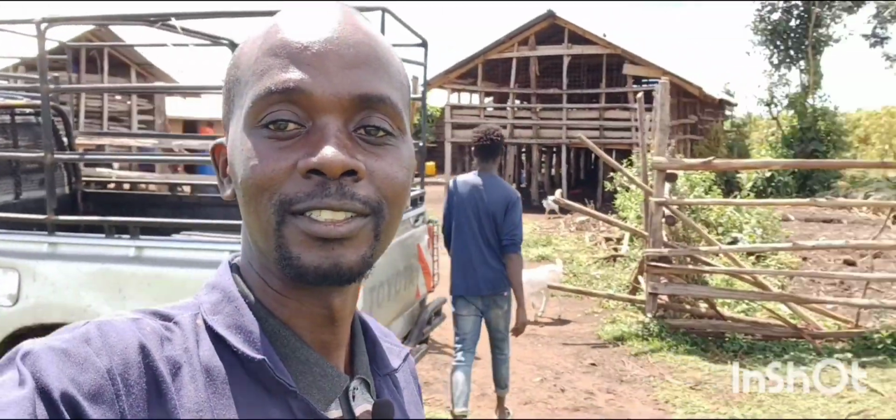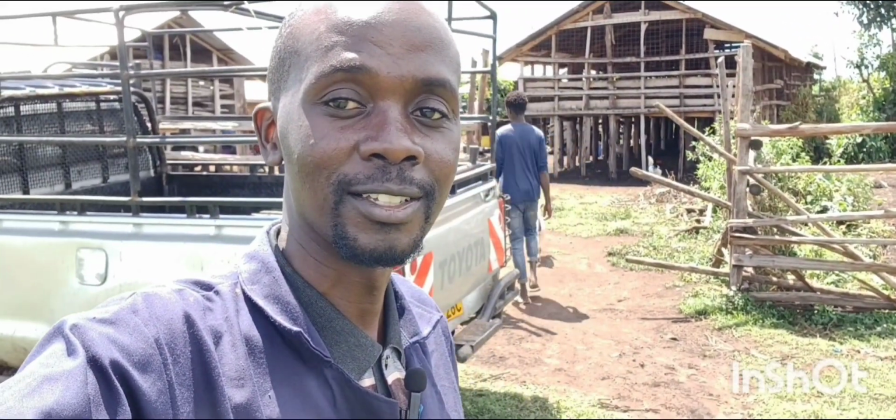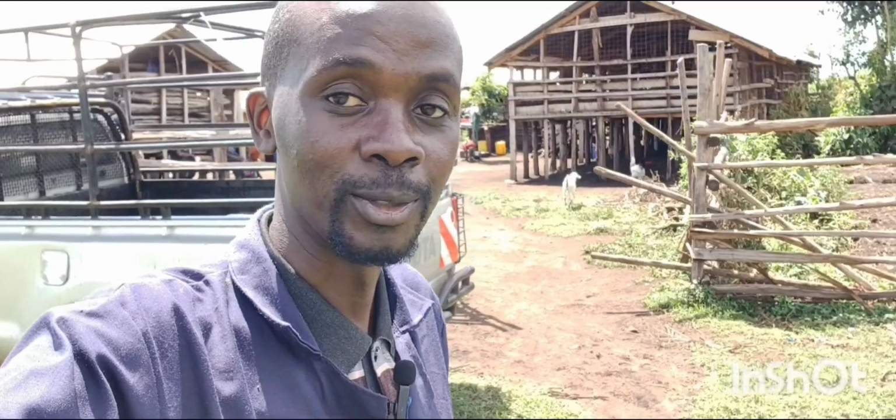So everyone, karibuni sana, as you can see. This is where we are today, Maasailand. But this is the side of Maasai that borders Kuria land. So we're gonna go and find the goats, as we also appreciate the scenery. So you can see around, you can appreciate.